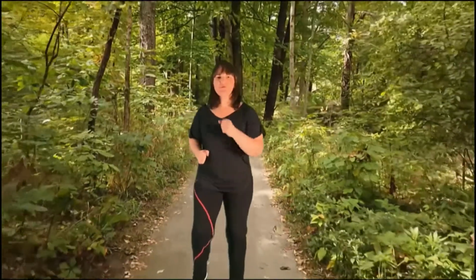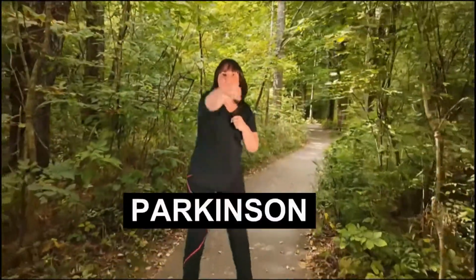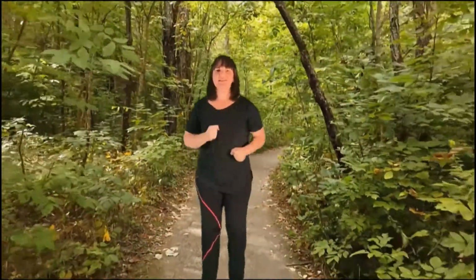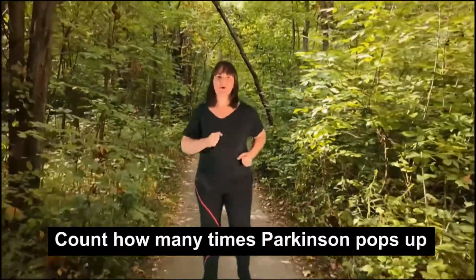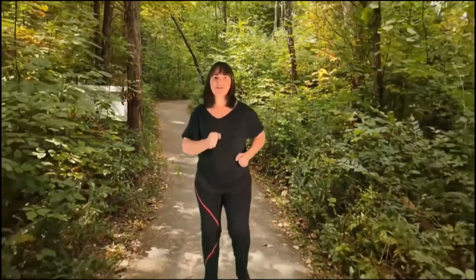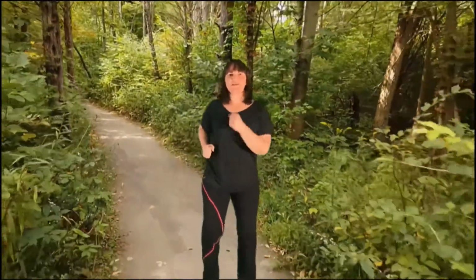More adequate movement for the word Parkinson. Okay, we're changing our movement for Parkinson. Every time Parkinson pops up, we are punching it away. So we're walking, we punch the word Parkinson, but I want you to additionally count how many times the word Parkinson pops up. Okay, so stay attentive. You have different words that are just distracting you. Parkinson. Going back to walking, so I stop.